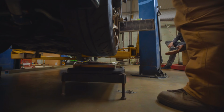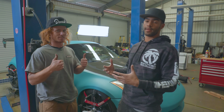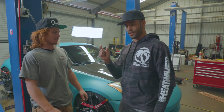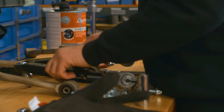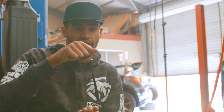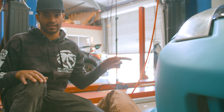Okay. So Tanner finished up the front end alignment. We were only able to adjust it to a certain degree because the aftermarket arm isn't adjustable all the way. Caster is what makes the car easy to drive, and it gives you that self-steering when you're turning in and out of a corner. Because ours is fixed, the car might pull to the left a little bit. We've got 9.5 degrees on that side and 10 on this.